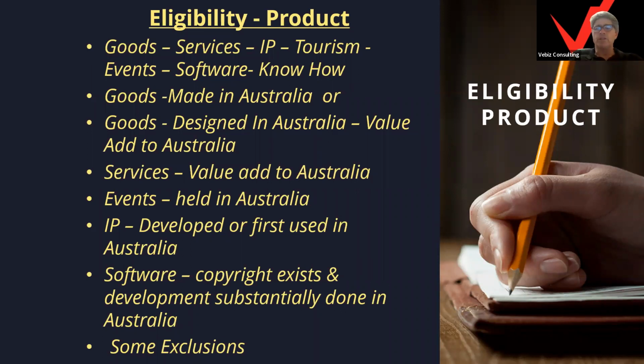So what they don't want you doing is saying, oh, I've designed a new set of thongs and flip-flops, and I'm having them made in Bangladesh and they cost me $1 to make, but I know I'm going to sell 1 million of them, so I only charge 10 cents extra. That's not going to be seen as value adding to Australia, even though you might have designed them. There is no premium for them being an Australian design. Even though you design them, there's no premium coming back to Australia.